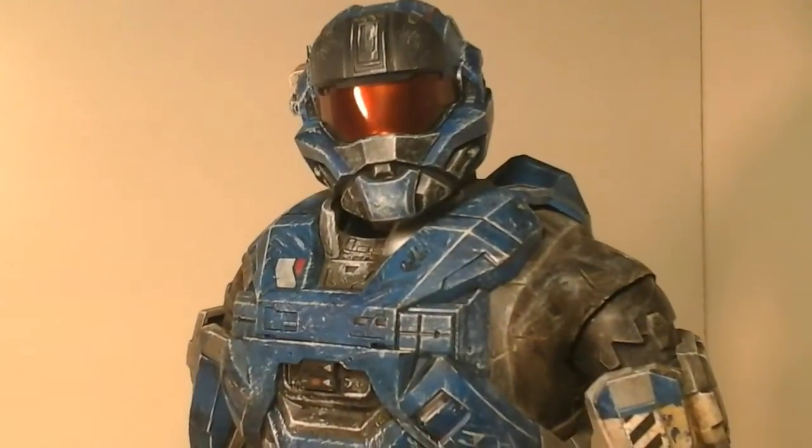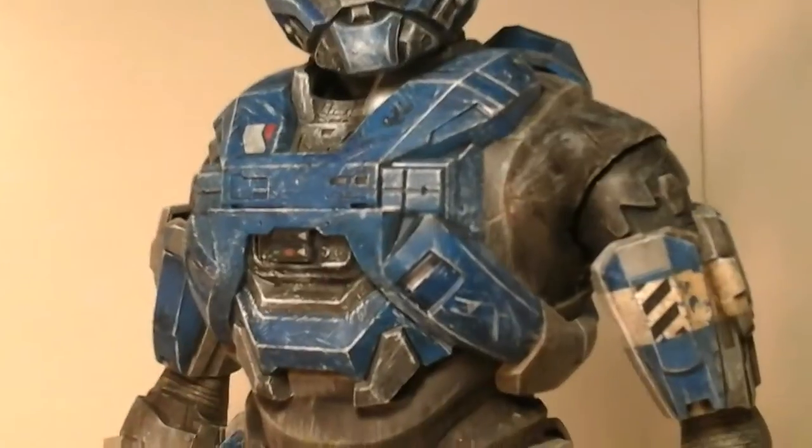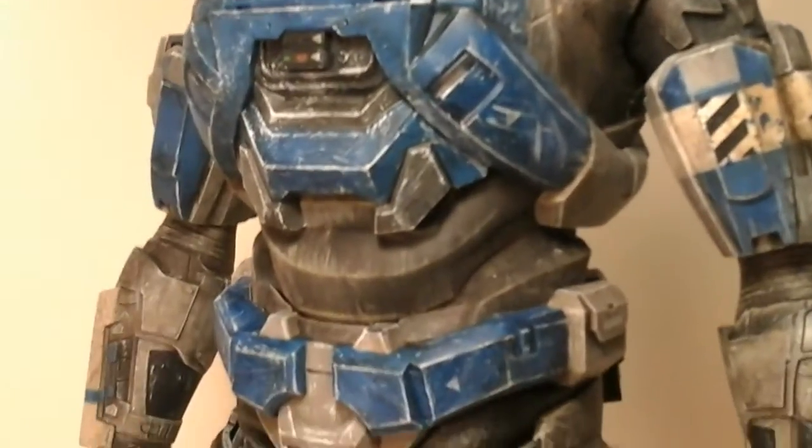And honestly, when I wanted this figure all along, it was just to look good like this on the shelf. It's not like I really cared how he was posed or anything. This just looks so neat indeed. So I say we waste no more time, and I say we look at him up close.